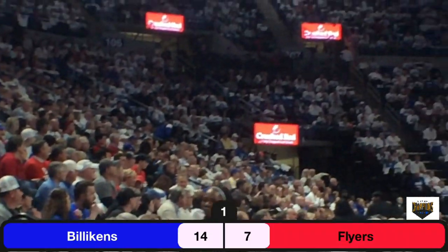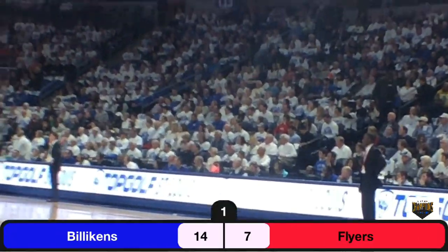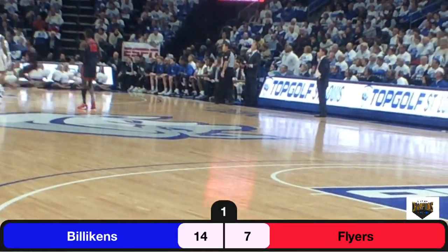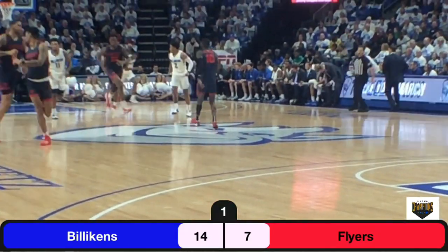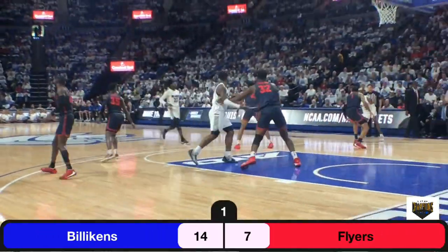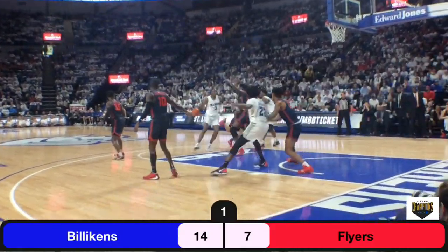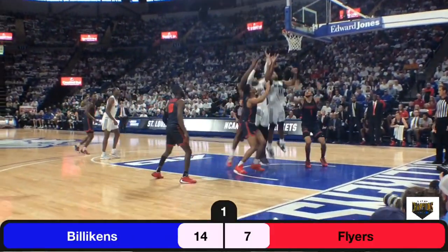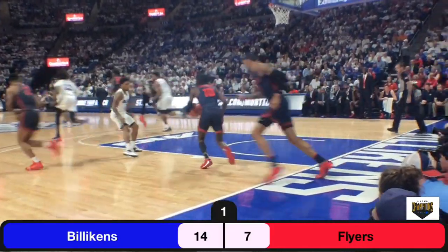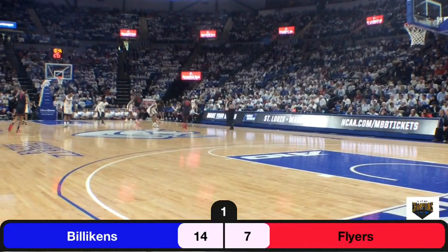Dayton with the basketball, down 14-7. That's a shot by Toppin, and it's good. Big time player for the Dayton Flyers, hit a three. Perkins with it for the Billikens. He gets the shot off, and it rattles in. 6-point lead by the Billikens.